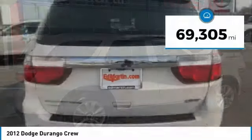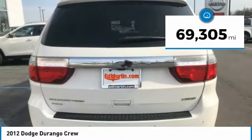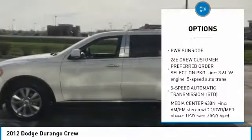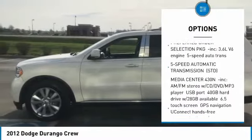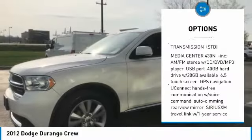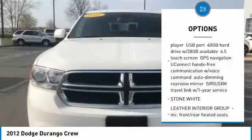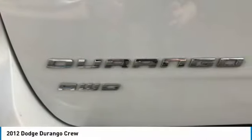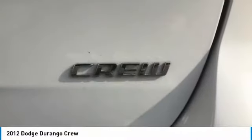This vehicle has less than 70,000 miles. Here are some of this vehicle's great options: anti-lock braking system, all-wheel drive, power liftgate, power passenger seat, keyless entry, Bluetooth, power steering, four-wheel disc brakes, 5-speed automatic transmission with overdrive, hard disk drive media storage.